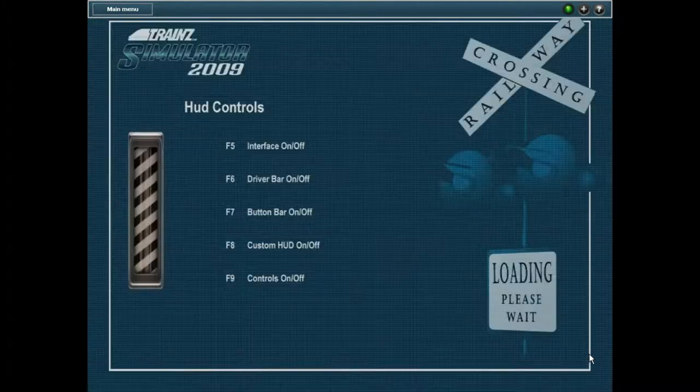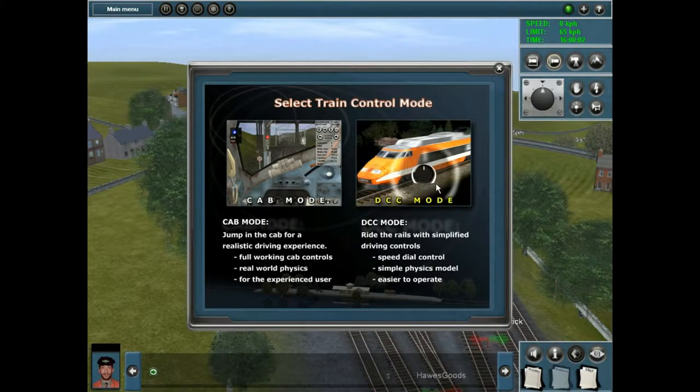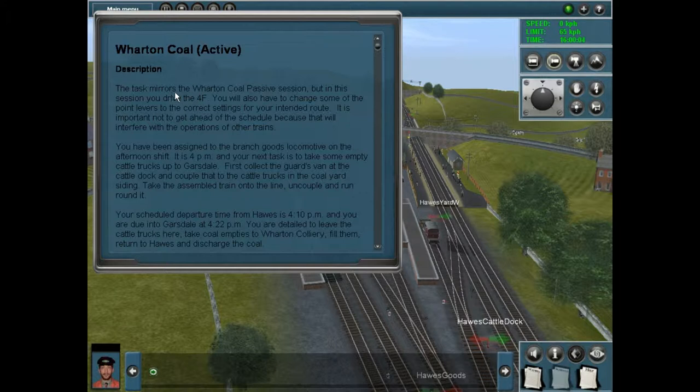Anyway, we have to go from Hawes to Garsdale? Oh boy. Alrighty. Cannot get ahead of schedule. That'll interfere with the operation of other trains. Are you going to sign?